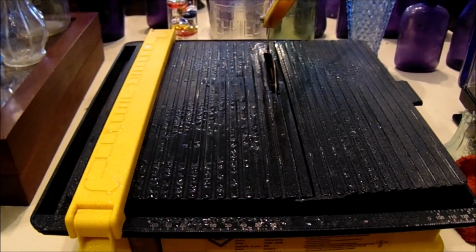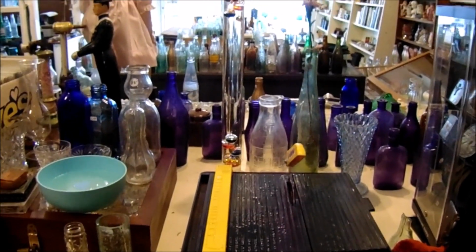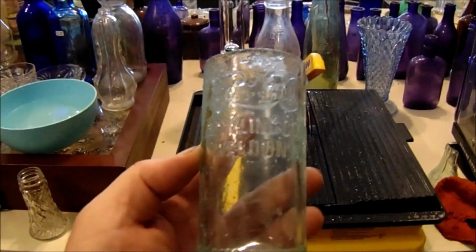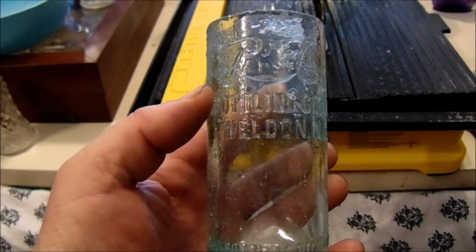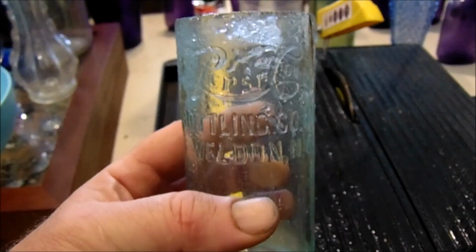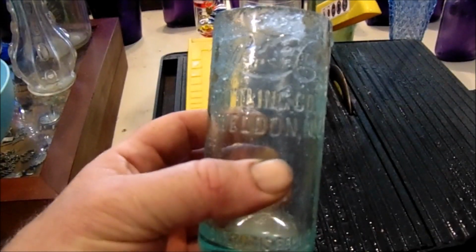I really shouldn't have been doing it here. I'm right in the middle of my antique shop doing this. It sprayed water all over stuff, but I can dry it off. So anyway, it did cut it successfully. This one has a giant crack running up the side, so you might think, why am I even bothering to make a glass out of that? Well, you know, I spray paint some of my stuff, so it's not really going to be a drinking glass if I paint it. It would look good with pencils in it though.